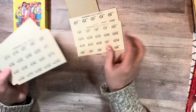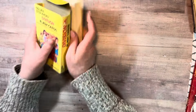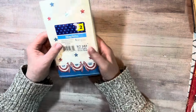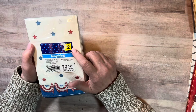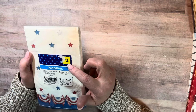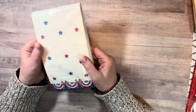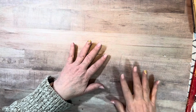These are study sheets. And I got another pack of napkins. These look like one of the dollar stores. I don't know. But anyway, I like the patriotic stuff, so I'm going to put this in my patriotic collection of things.